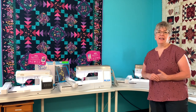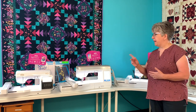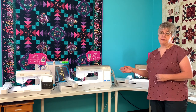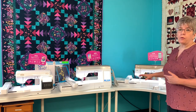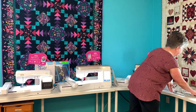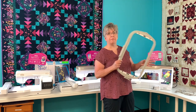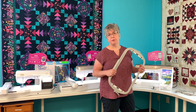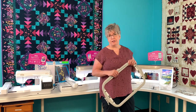Vesta and Ariel both come with 2 hoops. Vesta has a 5x7 and a 6.25x10.25 hoop. Ariel has a 5x7 and an 8x12 hoop. And Altair comes with 4 hoops. I'll come over on this side. The largest being the 9.5x14 hoop. They all come preloaded with hundreds of built-in designs and USB capability to transfer your designs from your computer.